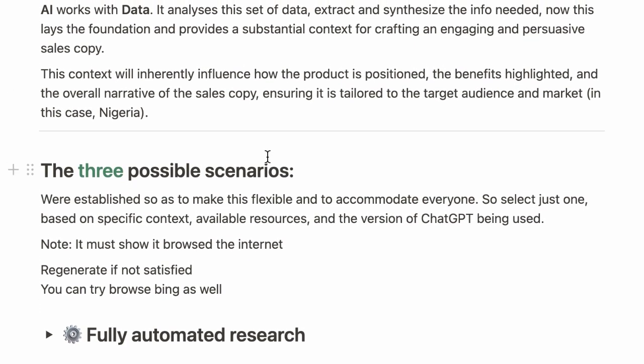Now, this is what I came up with. I came up with 3 possible scenarios because I know there are different people watching this. It would have been easier for me to just use one method and move on, but I want to accommodate everybody. So just pick any one. You don't need to use all of these 3 methods, though I will show you how to use the 3 methods that I came up with. But you don't need to. Just pick one depending on the resources available to you. Now you get to understand what I meant by resources available to you.